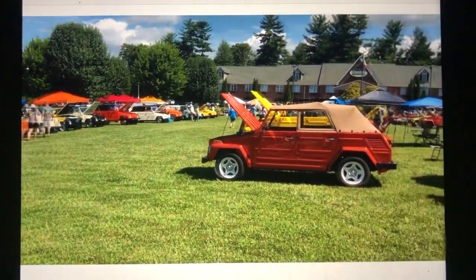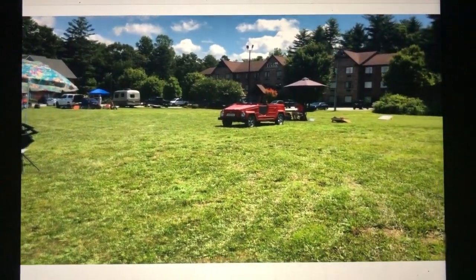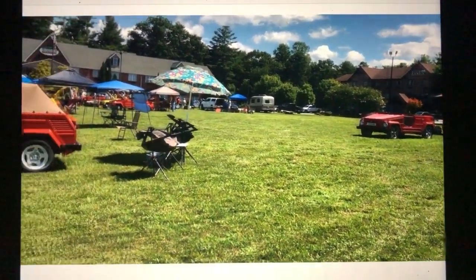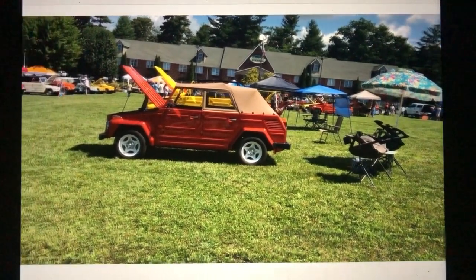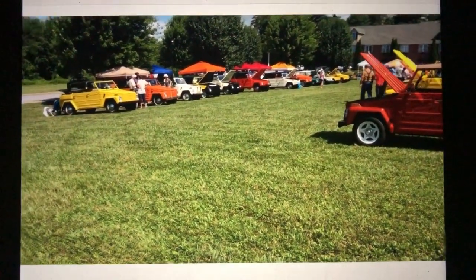So we have a great number of cars here today, and everybody's having a great time. We have warm, beautiful weather and a nice breeze going. So I'm going to make a little video here and go down through the cars just so everybody's got a view of everything, and we'll try to go pretty quickly.